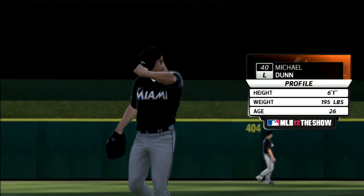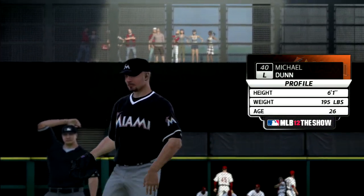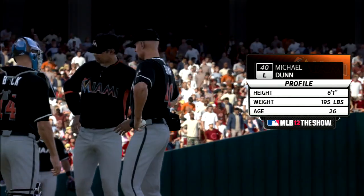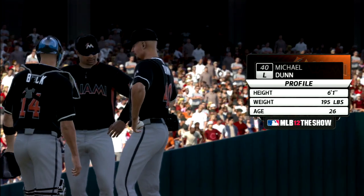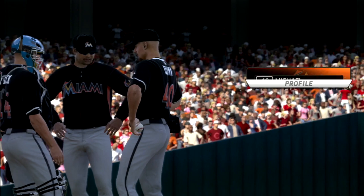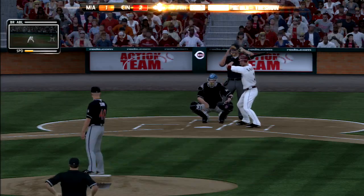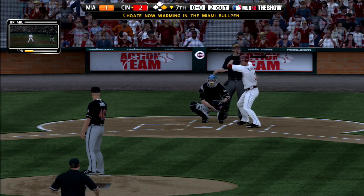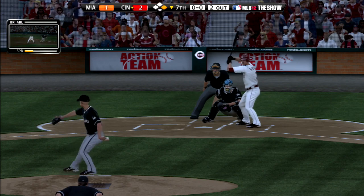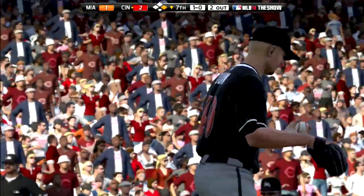Mike Dunn is out from the bullpen now as he'll be making his first appearance of this young season. So it's a runner at first with 2 men out, and that brings up the power-hitting outfielder Ryan Ludwig. First pitch on the way. Good late break to the slider here, but he takes it in on the hands for ball 1.